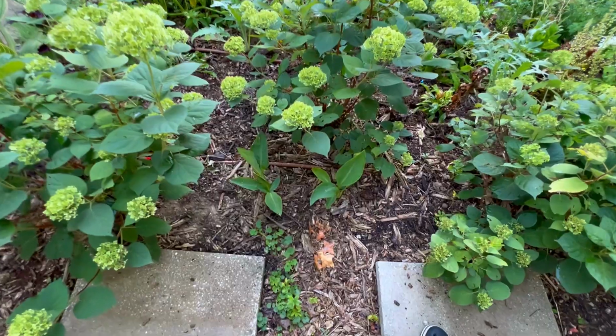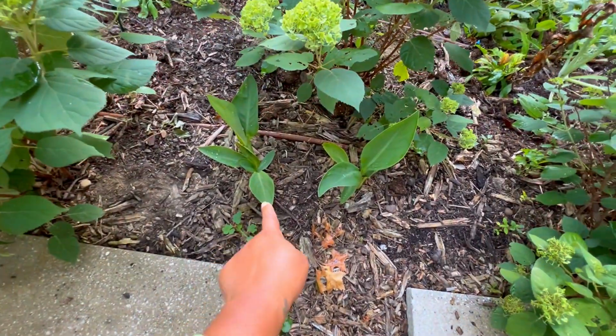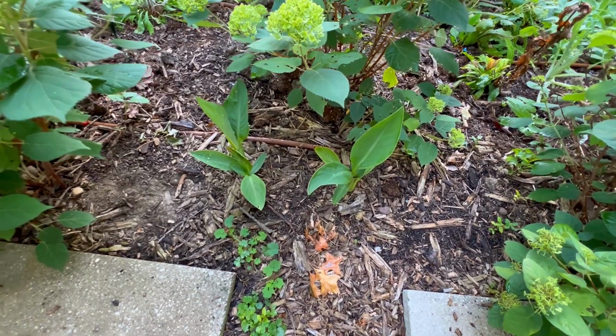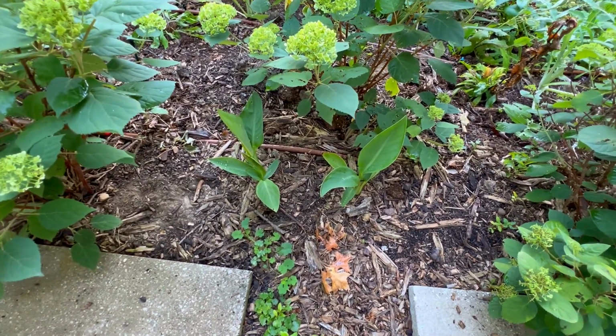I've got 2 small cannas here that I grew from seed. All of my cannas that are planted in ground, I do plan to dig up and bring inside.